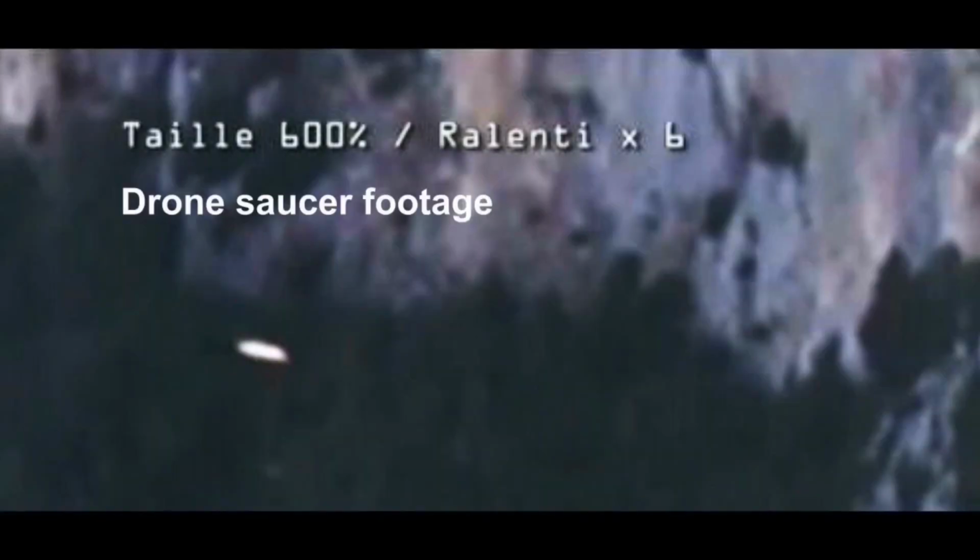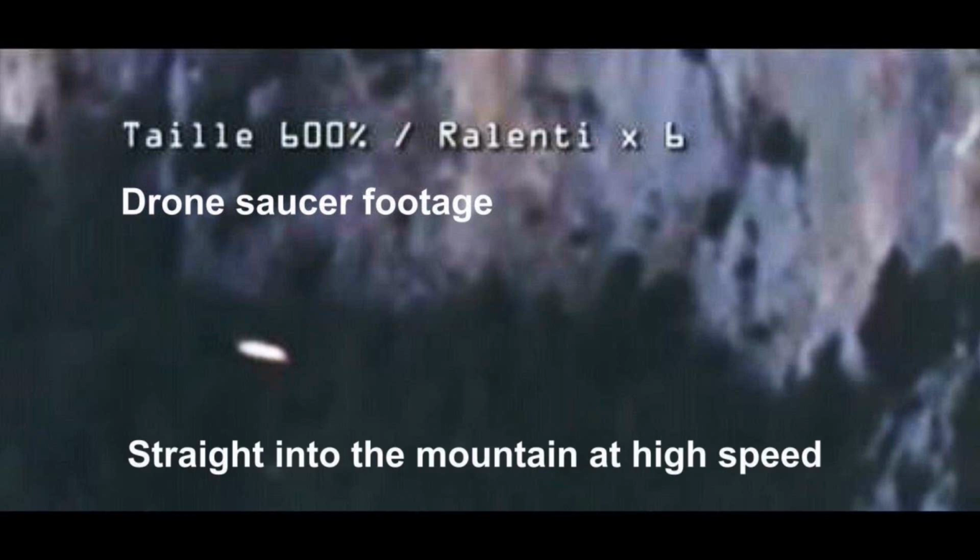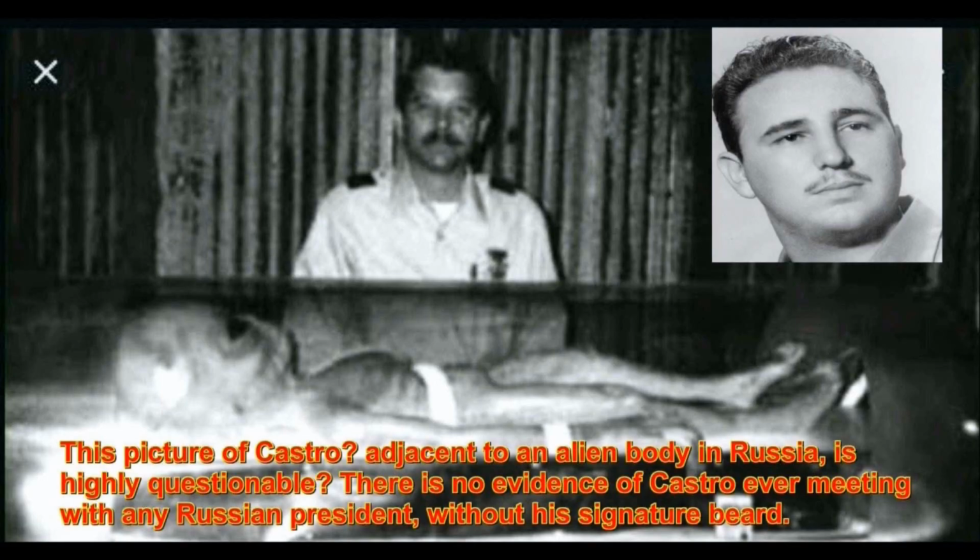There is no doubt our alien friends love the inner Earth feeling. Here, Washington, or on the island. This picture of Castro adjacent to an alien body in Russia is highly questionable. There is no evidence of Castro ever meeting with any Russian president without his signature beard.